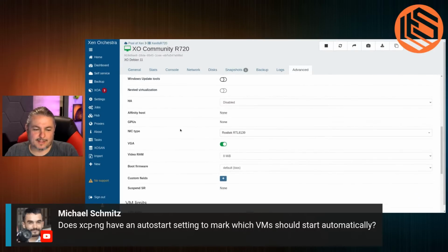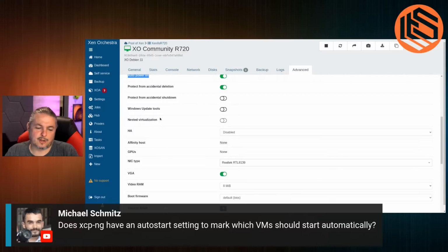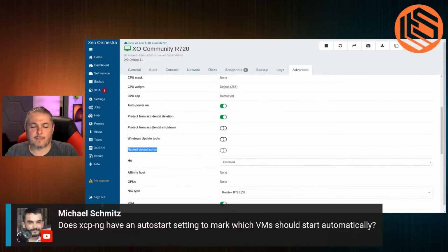Same thing if you need nested virtualization. You've got to do it when the VM's off, but if you wanted to use nested virtualization, Windows Update tools, or prevent accidental shutdown, you just check any of these.